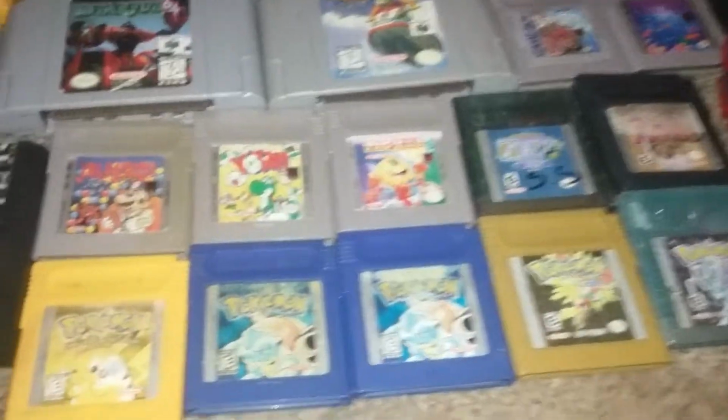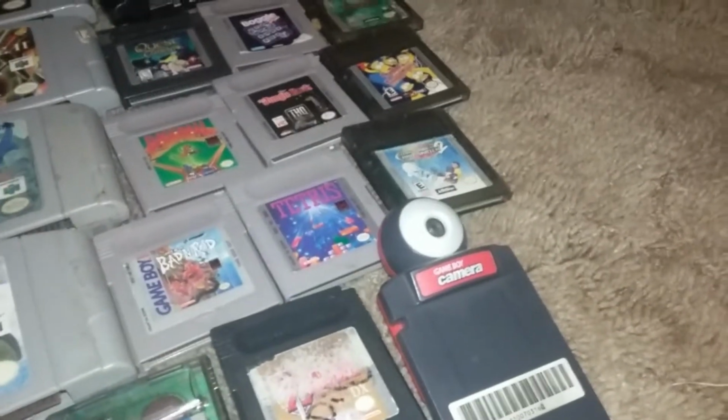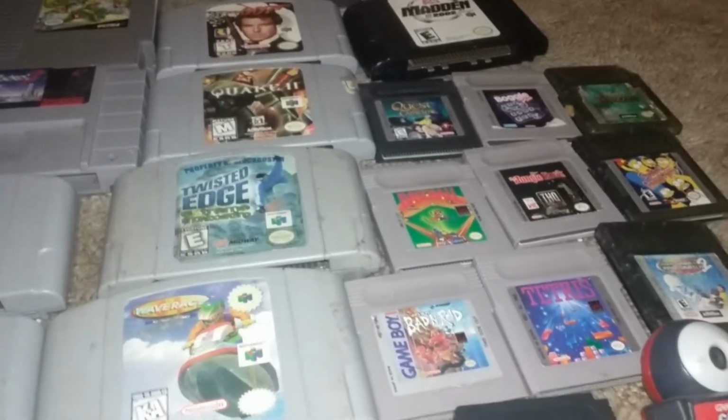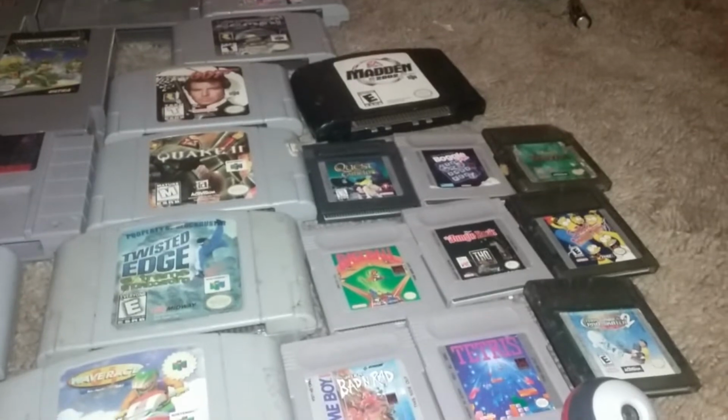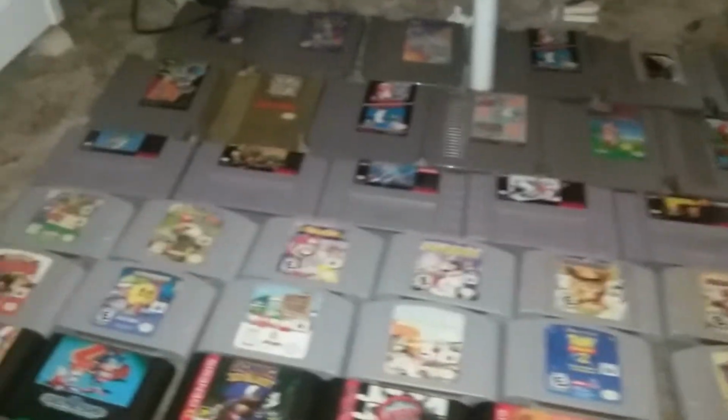Yeah, got my Game Boy games. My Game Boy camera, this is actually something my sister gave me, that used to be hers back in the day, and actually a lot of these old Game Boy games used to be hers back in the day, but after she grew out of video games, she just gave them to me. Thanks, sis. So yeah, that's all my cartridge-based games. Sorry I didn't name them all, but this video is probably going to be long enough without me naming them all.